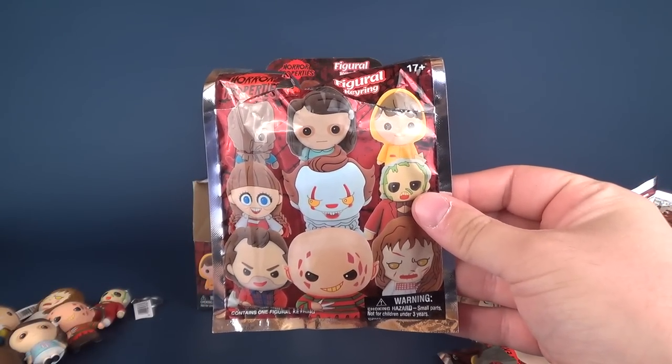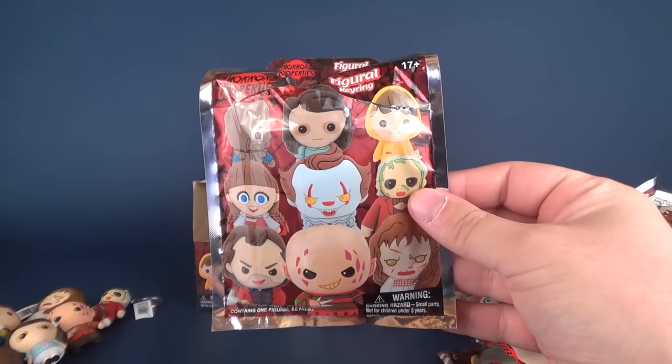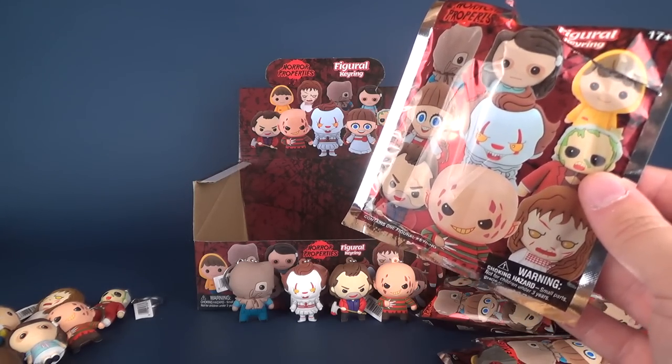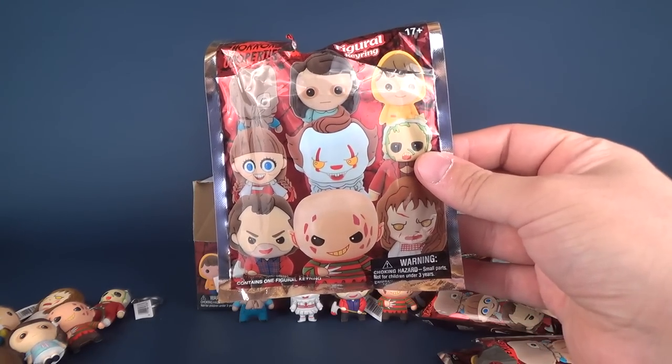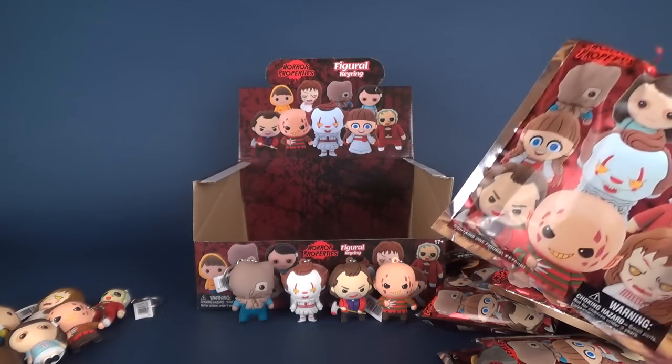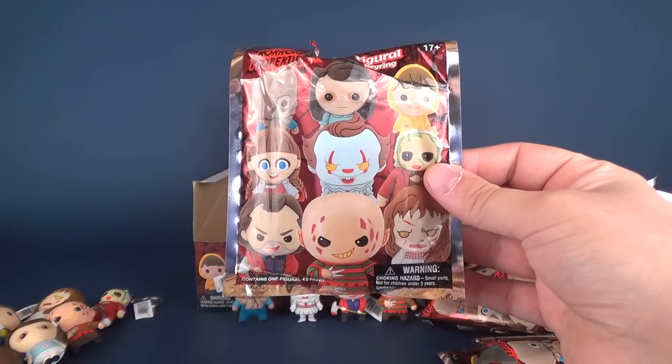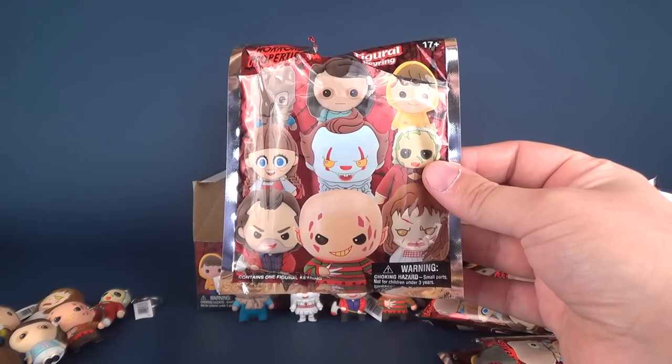Today we were having a look at the Monogram Horror Properties Figural Keyrings. And yes, we did have a look at an entire case, Mikey. I know you do like the entire case openings. Speaking of entire case openings, if you guys want to check out some more Monogram case openings, there's a playlist on this channel specifically for that.